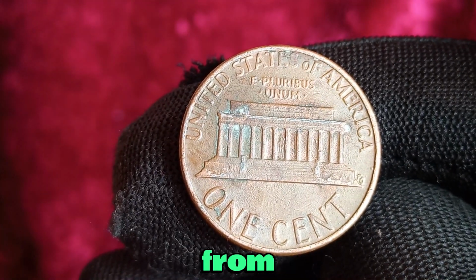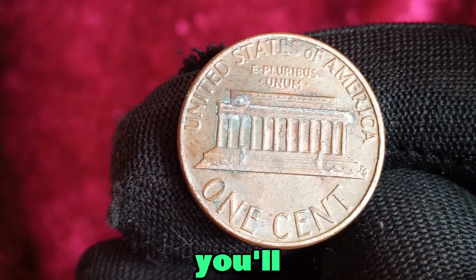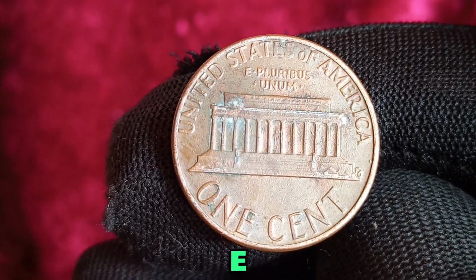Sounds obvious, but this is where many valuable finds begin. Buy rolls of pennies from the bank and search them at home. You'll need a magnifier to spot fine errors like the doubled EAR.